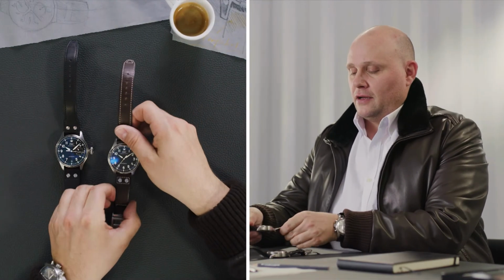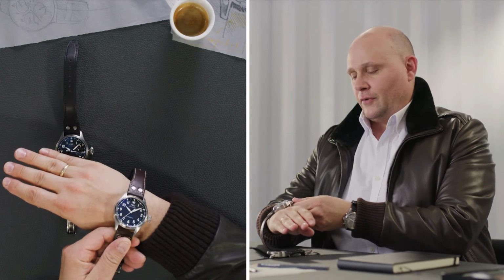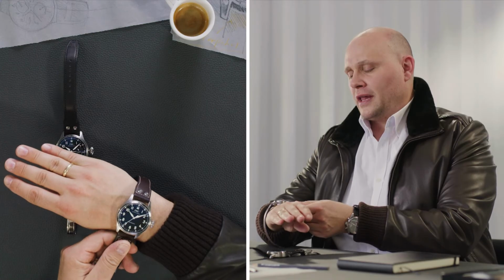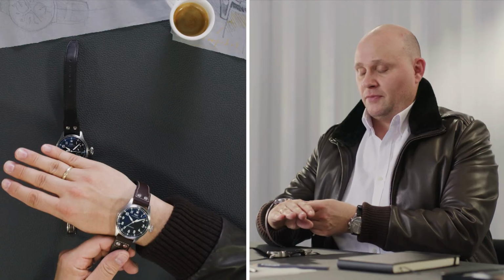Do you think this new smaller case size might be attractive to women as well? Is this maybe the first unisex Big Pilot that we're seeing? That's a good point. Of course, I think it's for all people that want a watch for a smaller wrist. And I think it doesn't matter the gender. You have to try it on your wrist. And I think with this new size, you will have more people go for the Big Pilot than before. And to answer your question, we maybe will see more women with this watch, maybe.